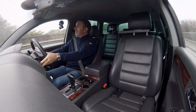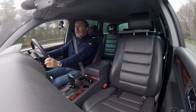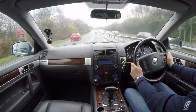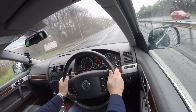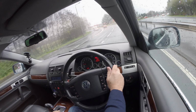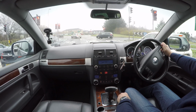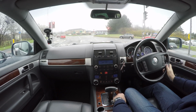You're never going to break any speed records in it, even with a 3.2 engine, but it's very, very smooth, nice and quiet, lovely ride, soaks up the bumps. So just check the door mirrors. Yep, that's all working fine. Driver's door mirror, all working fine.